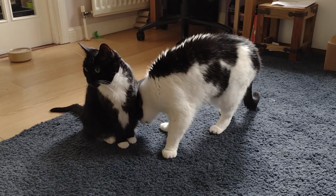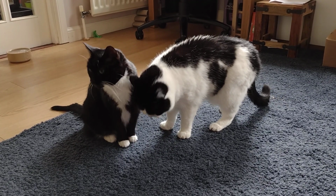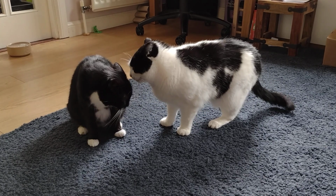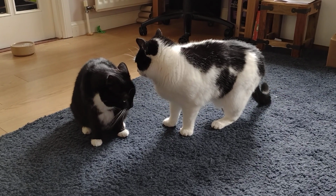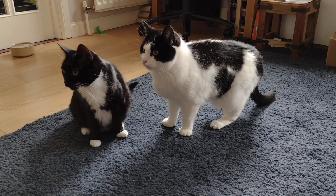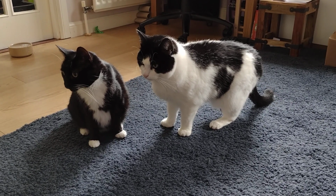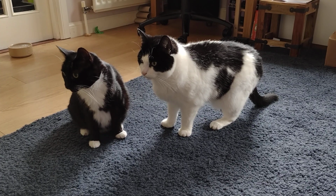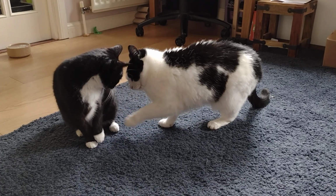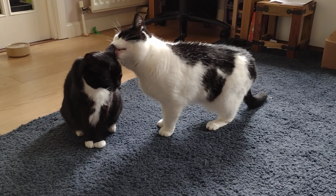And you can also see that Rodney, our other cat, is doing a good job of grooming his friend. Oh, she's decided he doesn't need to carry on. She said no. Let's see what happens. Something has caught their attention. There we go. Back to normal.